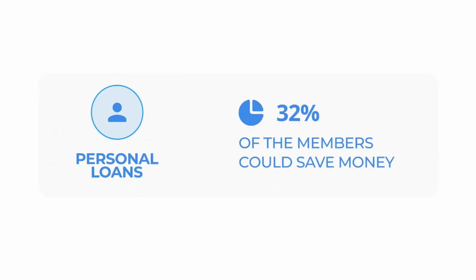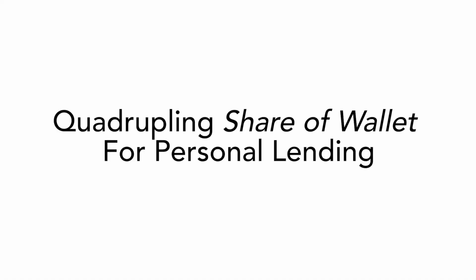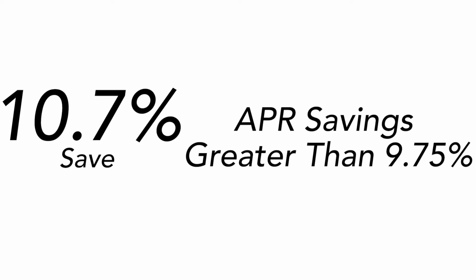Similarly, the situation is even more extreme for personal loans. In the case of personal loans, over 32% of members with a FICO score greater than 640 would save by moving to a credit union product. This would quadruple the current share of wallet in personal lending. The interest savings are more pronounced for personal lending, as over 10.7% of members would be saving more than 9.75% APR on these personal loans.